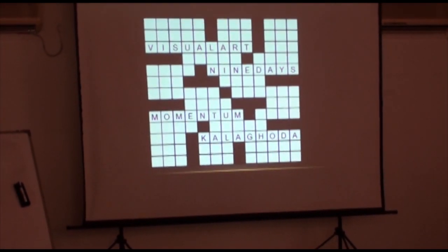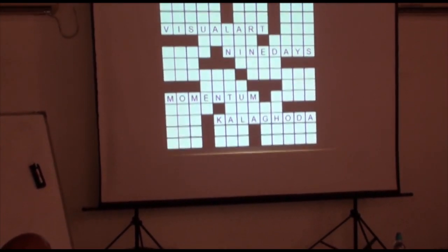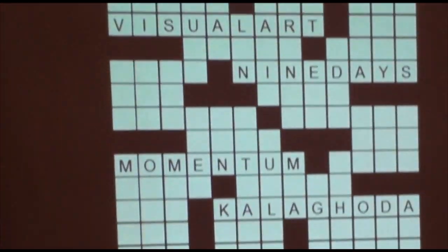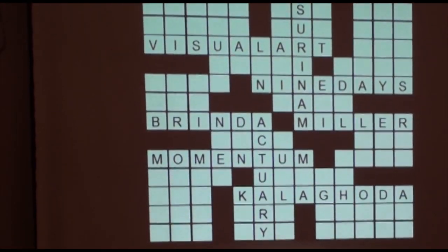So I put it here. Visual art, 9 days, momentum, color, perfectly placed, symmetrical. I also realize when I'm filling it that I can add some more theme. I can add Brenda Miller, who is the director of the festival. So I've added that one.